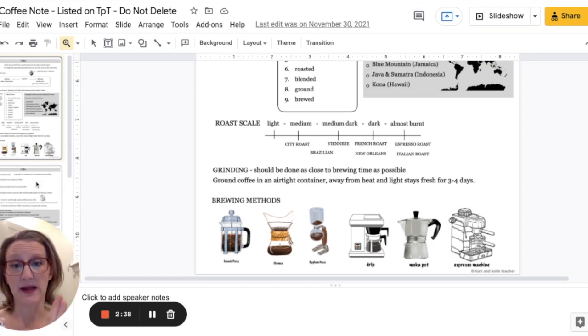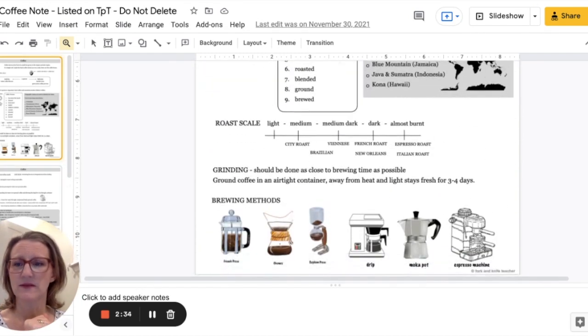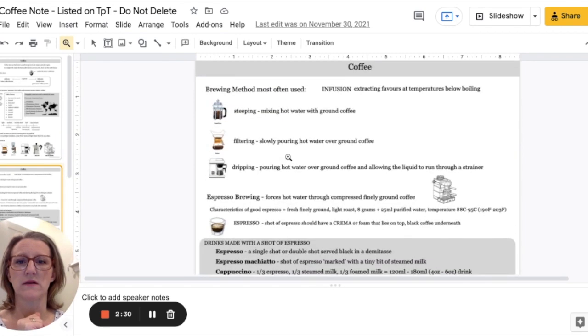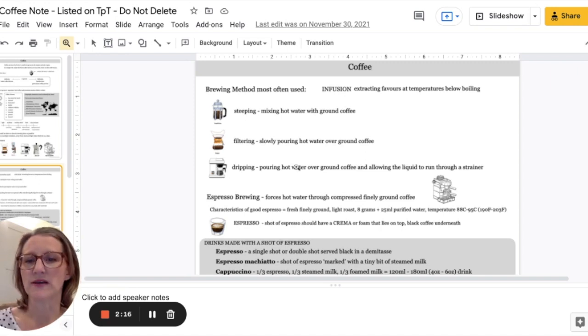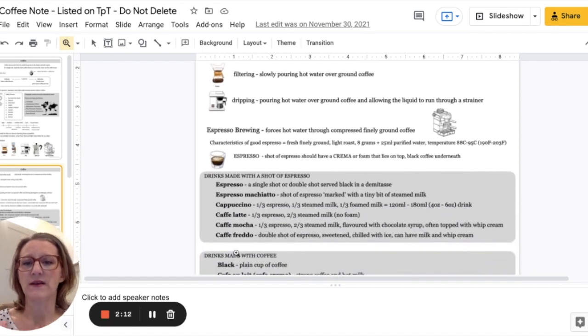So that is the first page of the coffee note. Okay, and then a little bit more about the different brewing methods. So about the French press, the process, the Chemex, the drip coffee, and then into espresso brewing here. And then some of the coffee lingo.